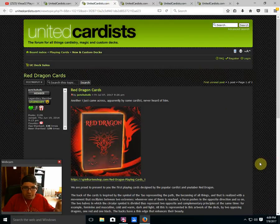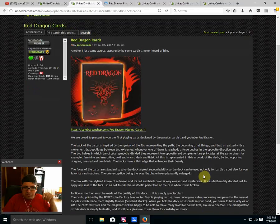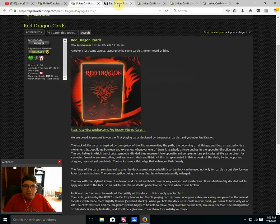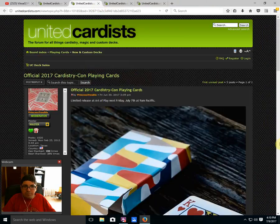Next up, we got Red Dragon playing cards. Also came across this one on Spiel Carton Shop. It's from some kind of a YouTuber cardist named Red Dragon. Never heard of him. Apparently he's supposed to be popular. No idea. I don't follow a lot of cardists. There's your back design. You can sort of see it. It's interesting. It's not too bad. Fairly standard faces. I should point out that other one, the Plexus, it says it has custom faces. From what I can tell, they're just modified faces.